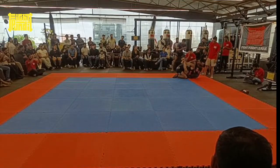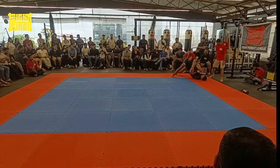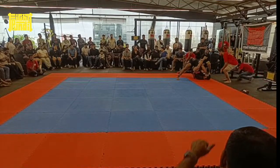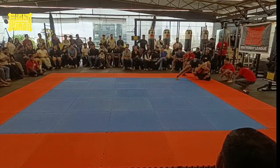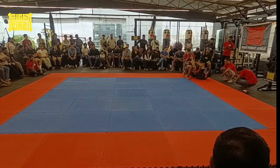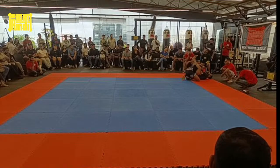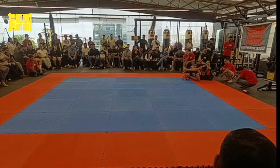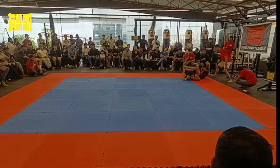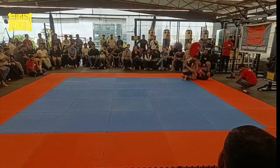Attack by Shubham, gets a quasi-triangle. This position is called a quasi-triangle. If he can pull his leg down, then he can switch into a triangle. As you see him pull now. Parag's corner asking him to posture. Shubham's corner trying to help him finish the triangle. Triangle is one of the more complex submissions in Jiu-Jitsu, the more involved submissions.